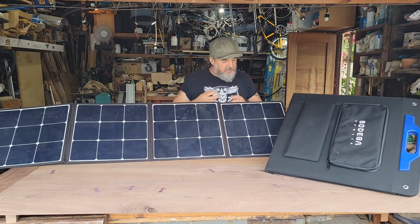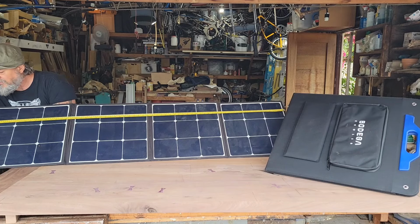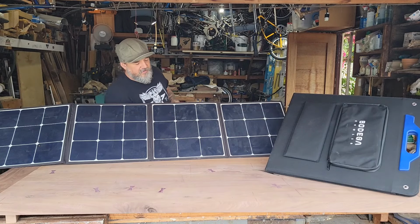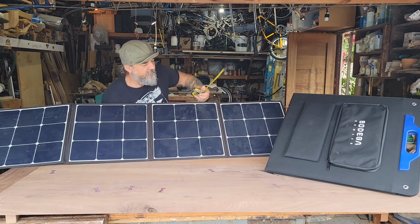Again, I just wanted to show you guys this as a comparison to the Bodega, just in size, even though it's almost half the capacity. It's 65 and a half inches or 166.2 centimeters. And the height here is about 16 and a quarter inches or just over 41 centimeters.